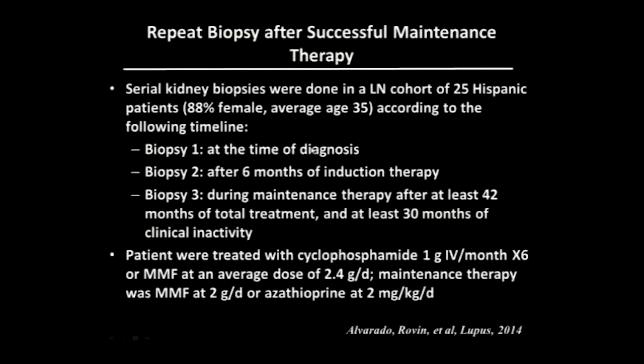We did this study with our collaborators in Argentina, where they do serial biopsies, and these are all Hispanic individuals, mostly female, young, according to the following timeline. Biopsy 1, like we do at the time of diagnosis. Biopsy 2, after 6 months of induction therapy. This is not common practice in the United States. Biopsy 3, during maintenance therapy, and these patients had had at least 42 months, almost 4 years of total treatment, and 30 months of clinical inactivity.